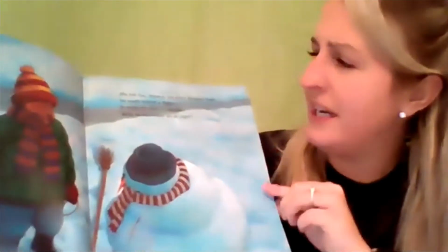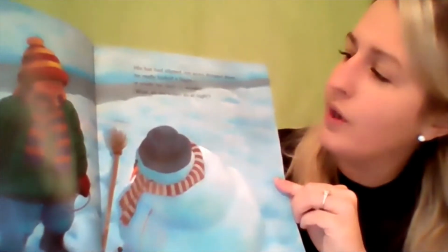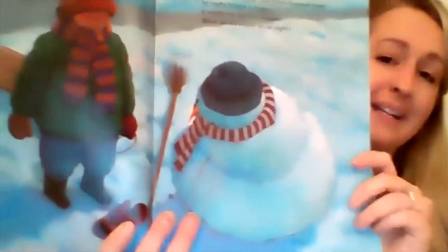His hat had slipped. His arms drooped down. He really looked a fright. It made me start to wonder what snowmen do at night.